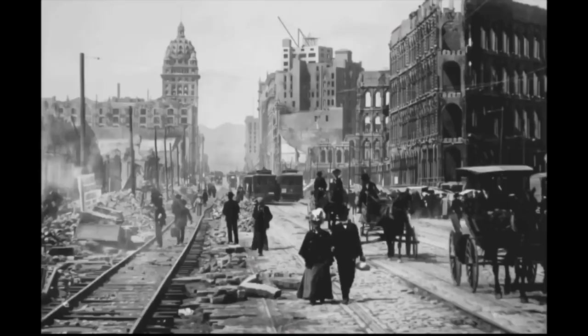People just kind of walking into town. You can see right through the buildings. They don't bother to put glass. They build skyscrapers, but they don't put glass in them.